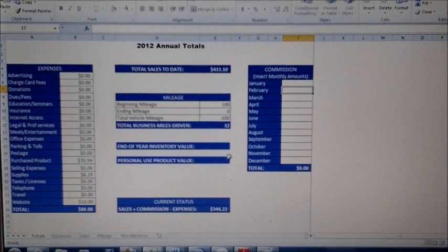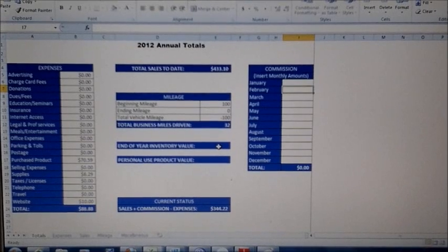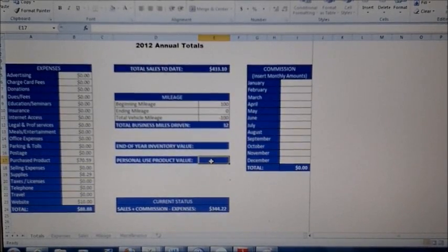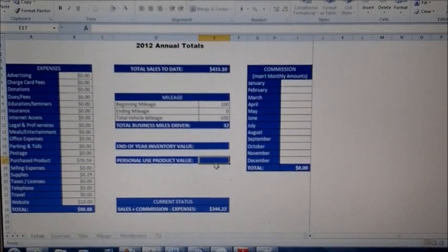Okay, the only other things you want to enter on this page are your end of year inventory value. So on December 31st, 2012, what was the total value of your Scentsy inventory, your stock that you have available for sale? You want to write that in here. And you also want to put in here your personal product value. You're going to have to estimate, because probably nobody does a good job of keeping track of it. So if you gave Scentsy to your sister as a gift, or used Scentsy in your home and so on, you're going to want to put that value here to your best estimate, because your tax person is going to ask you for these two things. They just are. If you itemize your taxes, that's what's going to happen.